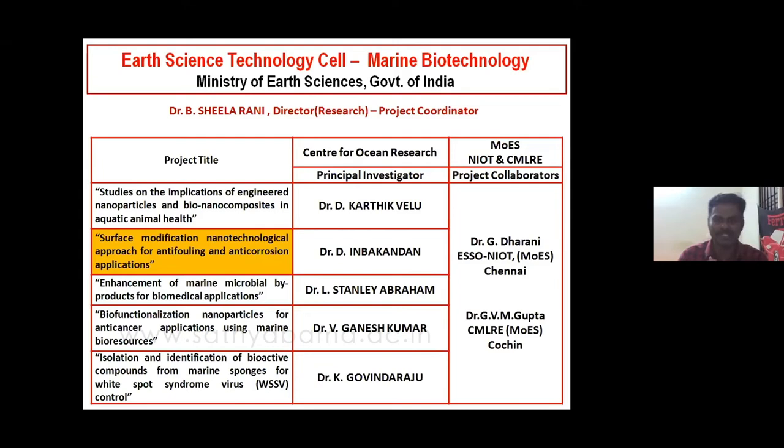And we have the five major projects, and one of the projects is handled by me. My collaborators are Dr. G. Dharani from the National Institute of Ocean Technology, and Dr. G. V. Gupta from CMLR in Kochi. The second, which is highlighted in yellow, is the aspect I'm working on: nanotechnology-based surface modification to control antifouling property.